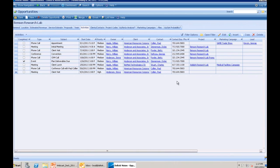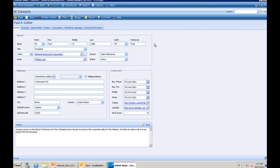Okay, so next thing I'm going to do is just go ahead and click off on Paul Collier's record, and this is going to take me directly to the setup of Paul Collier's contact record within Vision. Now you see we carry all the standard information, but again, if there's an additional field that we don't carry that you need, it's very easy to add those fields into Vision.